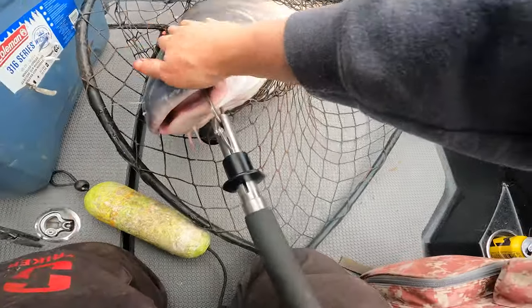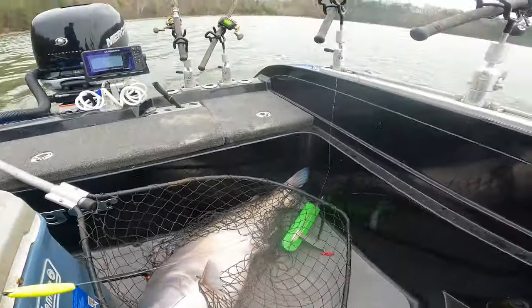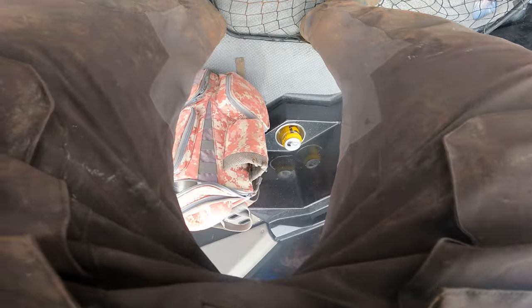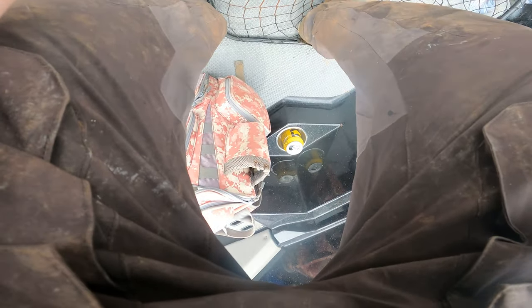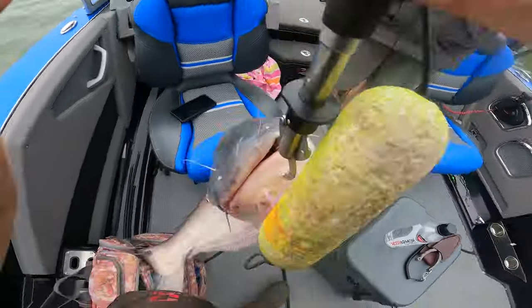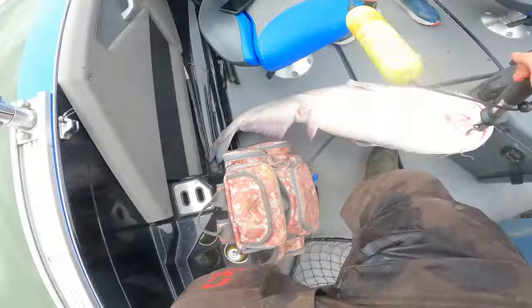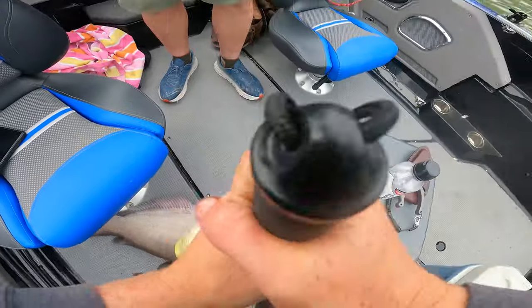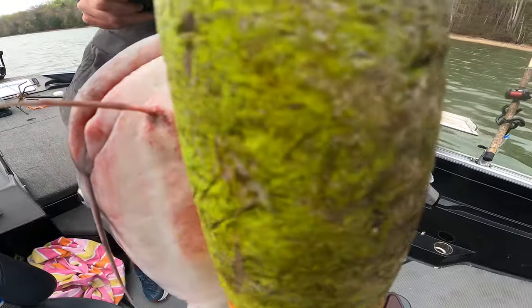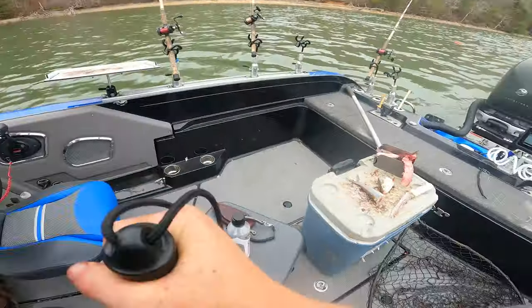Let's see. Pretty girl. Let's see what she weighs. Help look at her. I don't know. Sometimes it's hard just to get on that, huh? Oh, right in the balls! Ow! It's 45. Oh, the nuts.